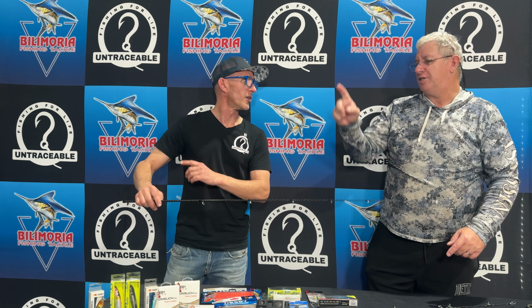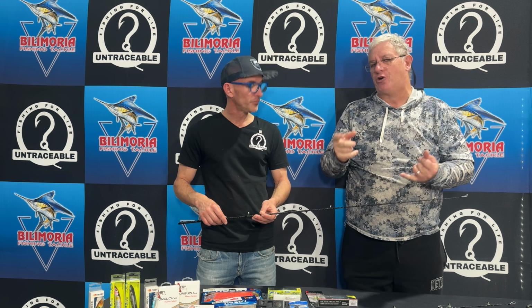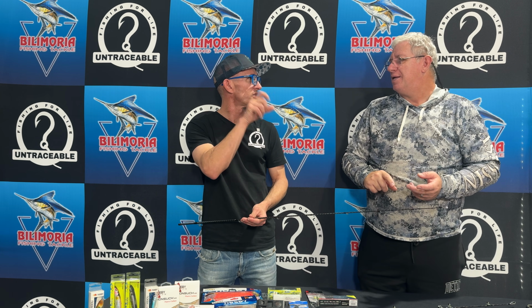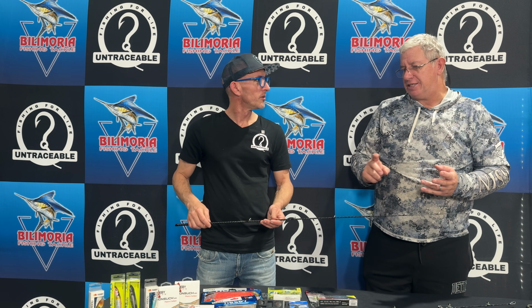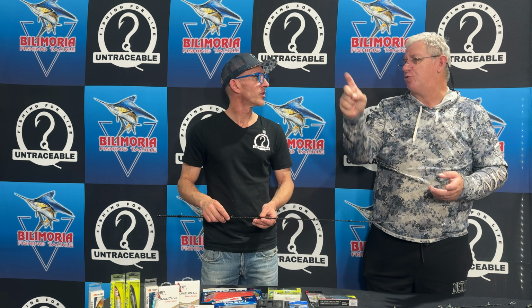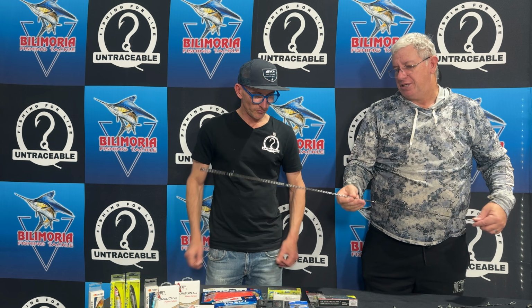In the bottom end. So that soft tip allows you to work things like bucktails and even your soft plastics particularly well. It helps you absorb the head shakes on the fish and stuff. It just absorbs it a bit better. And for things like spotties that live on bait, it's just wonderful to have a soft tip rod that's got beef on the back. Correct. It's probably the ultimate setup.